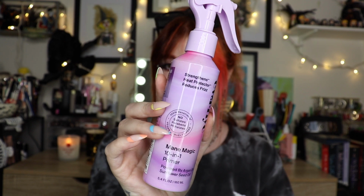Let's move on to a hair product. This is the Ava NYC Main Magic 10-in-1 Primer. This was recommended to me over on TikTok at the beginning of the year when I stripped the red out of my hair and I went to a cotton candy pink and my hair was completely fried. Wasn't a good time. They specifically recommended this product along with the shampoo and conditioner in this line, and when I say that this stuff has transformed my hair, oh, I wish you could have felt my hair before and after. This stuff is magical.